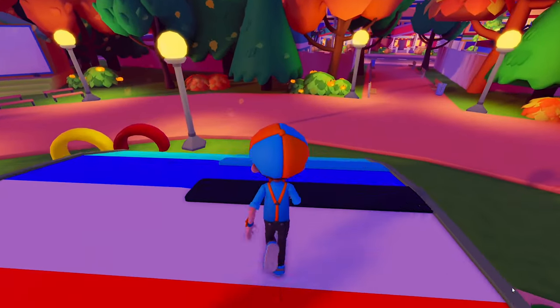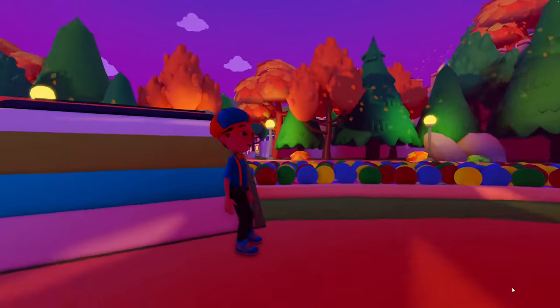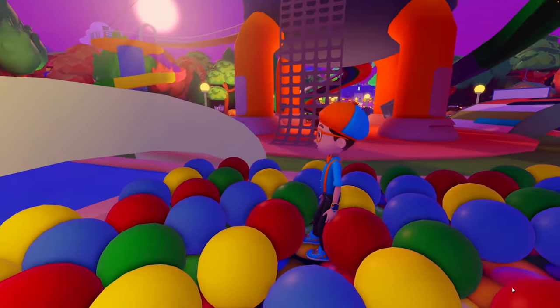La la la la la. It was a piano bridge. Yeah, when you step on it, it makes some beautiful music, and it changes colors too. Whoa, there are so many colors here.